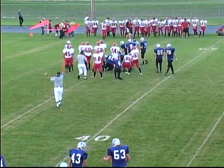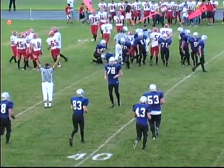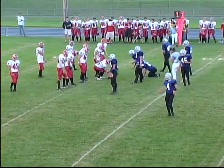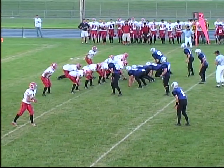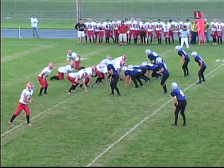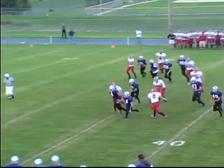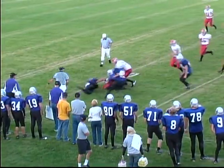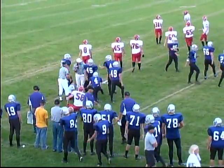Lincoln 10 on the return, tackled by Brandon Mogul after about 15 yards, first and 10 Beavers. All right, double wing. Long motion. Oh! Get out there! Get up! Wilson, pick.